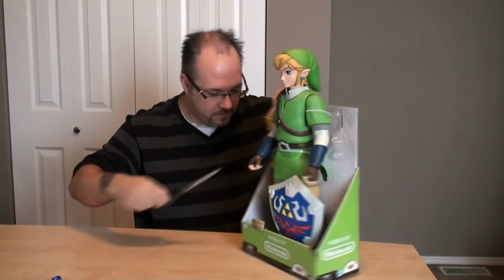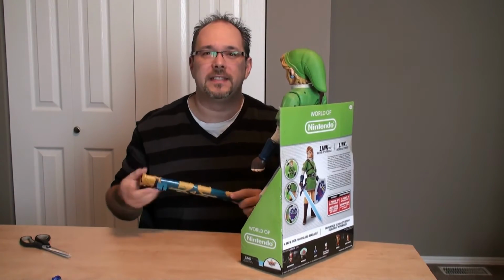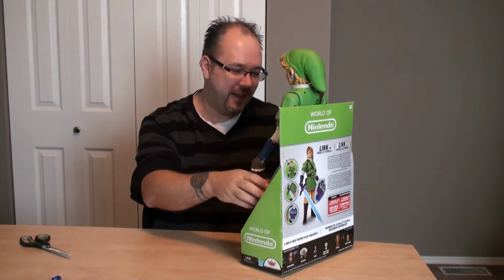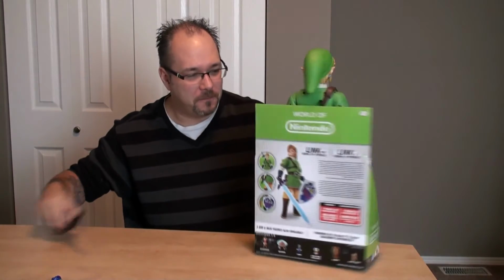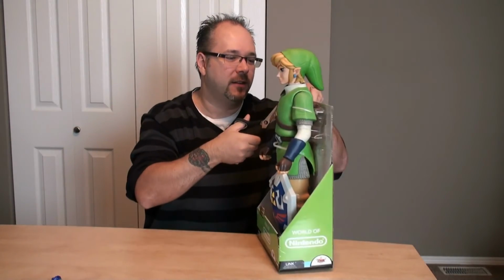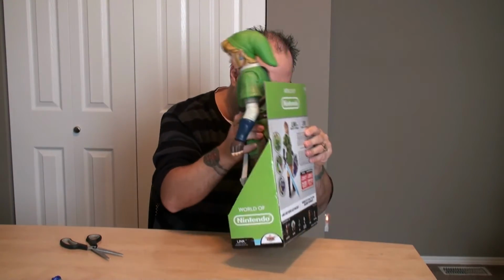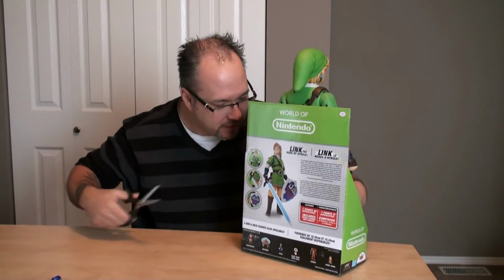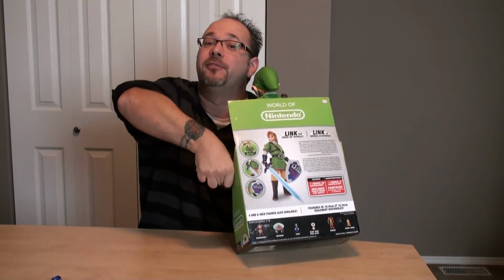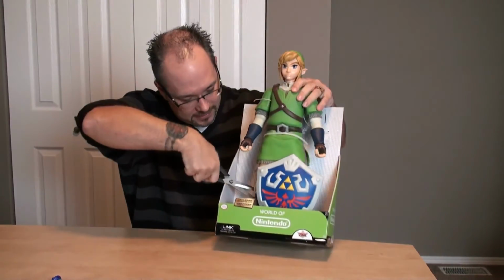Let's see. The box boasts that he's got a whopping 7 points of articulation. Coming in more along the line, I'm imagining, of a statue than an actual figure, which is fine in and of itself. Once you get up to toy lines that are this large, you sacrifice posability for detail and size. That is often the trade-off, unfortunately. The larger collectible figures out there often come non-posable once you get past a certain dimension.